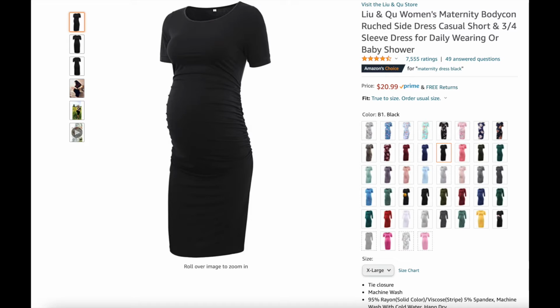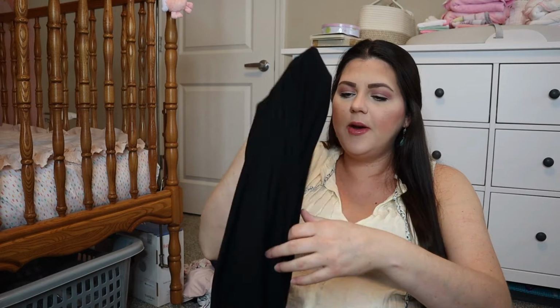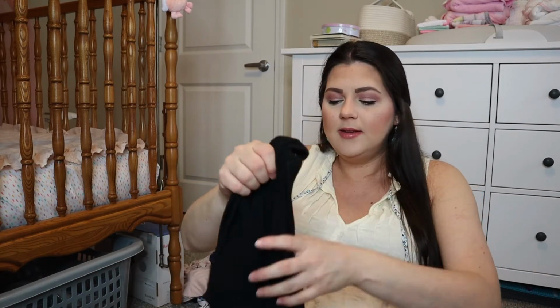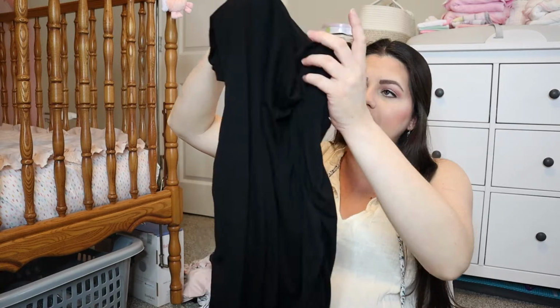I have one thing from Amazon, and I feel like this is a must-have if you're pregnant. This was, I don't know, $20 or something, because I never pay that much for clothes. But this is a little black dress, and it's maternity, so it's going to show off your bump. It is longer, so if you're not into that, you might not like it. But this is so work appropriate, church appropriate, Walmart appropriate. It's such a good little dress. And like I said, it is a little longer, but I love that.